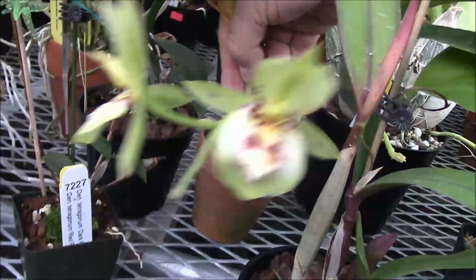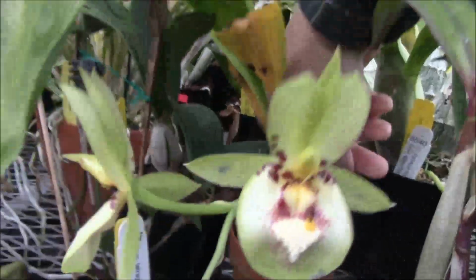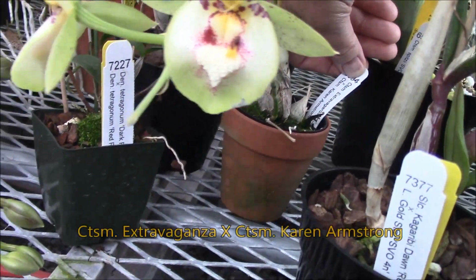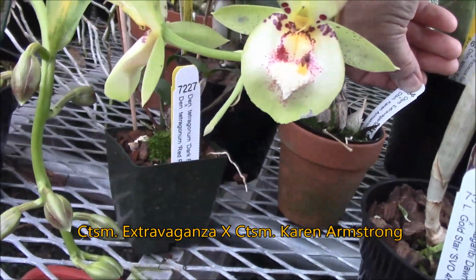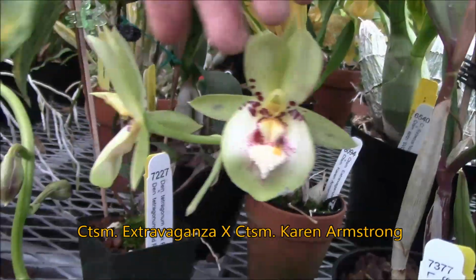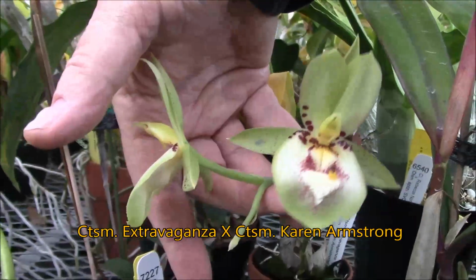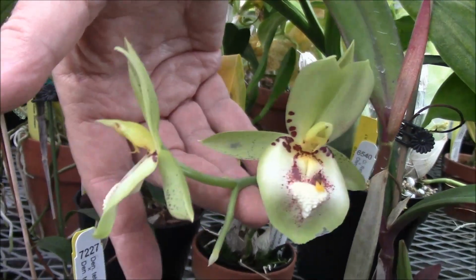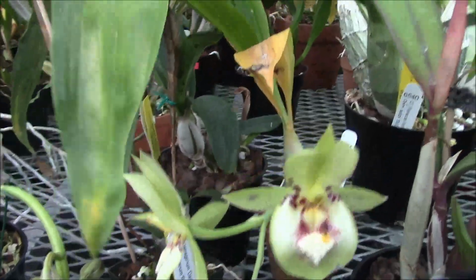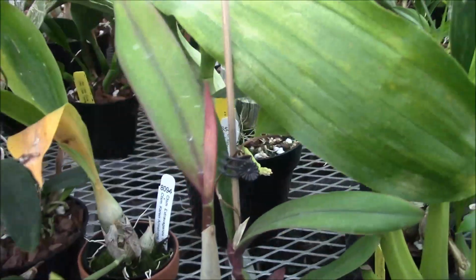I set it in a clay pot to give it some ballast, but this is a cross of Cattleya Extravaganza crossed with Cattleya Karen Armstrong. Nice little spotted green. And as you can see, this only has 2 flowers, but it's blooming in a 3-inch pot, which is nice.